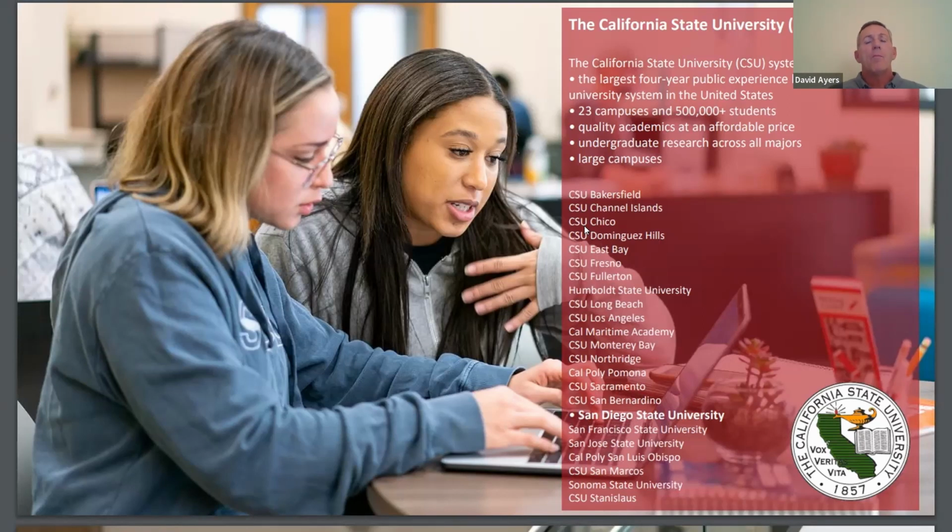And the other big fundamental difference is experience-based learning. We're going to provide you the knowledge in the classroom, and then we're going to combine it with experiences outside the classroom. So senior research projects, internships related to your major, projects that make sure that when you graduate, you're job ready, but we also prepare you to go on to graduate study as well.